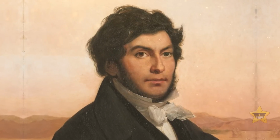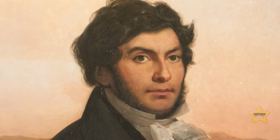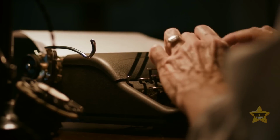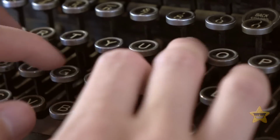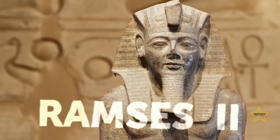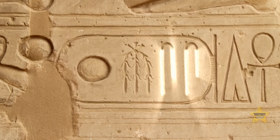This is where our mysterious man from the beginning of the video enters the picture. Champollion picked up where Young left off. He knew Coptic, so the Frenchman was able to determine what many other hieroglyphs sounded like. The eureka moment was close. It came while he was studying a cartouche from a site dedicated to Ramses II. It had 4 symbols. The last 2 were the same.